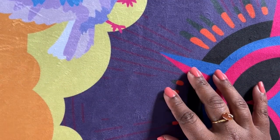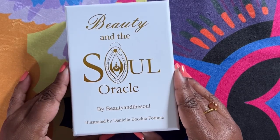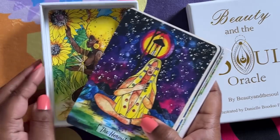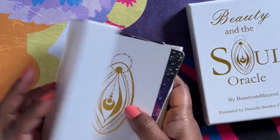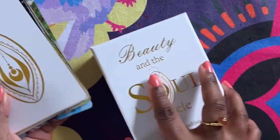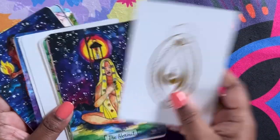All right, a secondhand deck. I don't have a ton. This is Beauty and the Soul Oracle, sent to me by a friend. I don't really do a lot of secondhand decks because I have issues with being able to use secondhand decks for various reasons. But what in the world have I done?